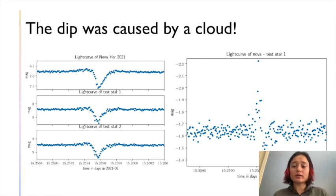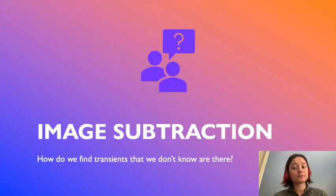We did this process for all of those dips and wiggles in the light curves and ruled each of them out. Some of them were caused by the telescope slewing, which smeared out the stars, or other clouds and things. So unfortunately, there were no features in the short timescale light curves.